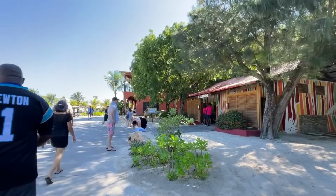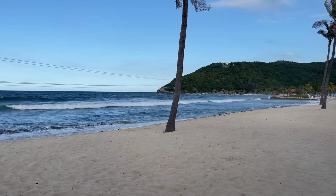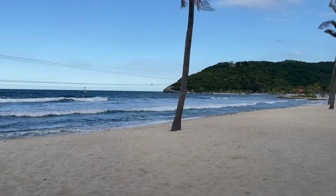Once we arrived on shore, we only had a little bit of time to explore before we had to check in for our zipline experience, which was really a highlight for both of us. Maybe of my whole year, actually.